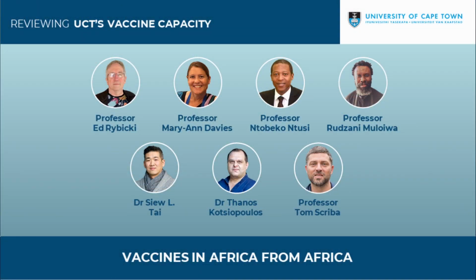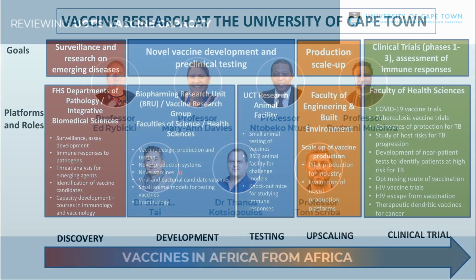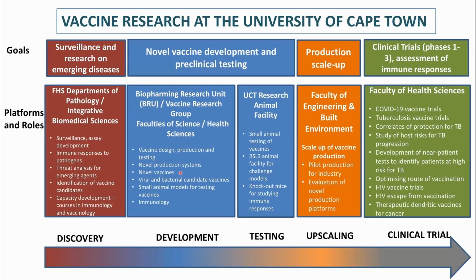I'm Ed Rybicki, and I'm going to be telling you about vaccines made in Africa for Africa at the University of Cape Town. Now, vaccine research at UCT spans a whole spectrum, as you can see from this line at the bottom here, from discovery through development, testing, upscaling through to clinical trial. These are not coordinated activities, but they could be.